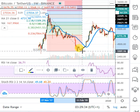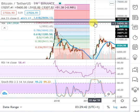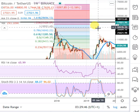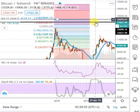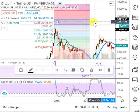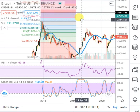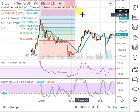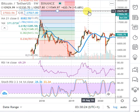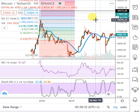So that gives us the target. I believe we are going to probably hit this price target before we say, okay, we are done with this trade. That is going to be where retracement will start. We might just play around 30 to 31,000, but I don't think we'll go much higher from that very level. I think we'll correct after hitting that level.